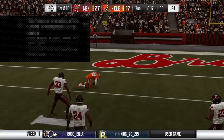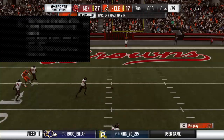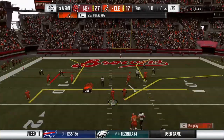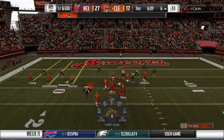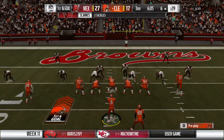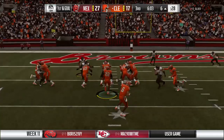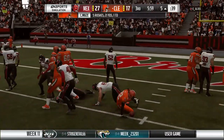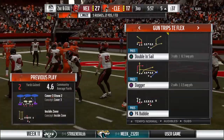It's caught at the 10. And he's able to get this way down deep into enemy territory. It's a big play there for the Browns. 44 yards. Here we go. They'll try and run for it on first and goal. And he'll be stopped up after only a couple of yards as he gets it down to the 5.